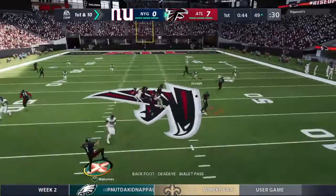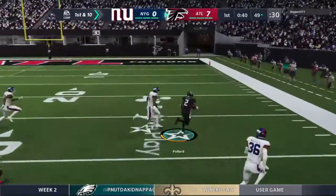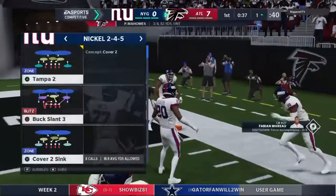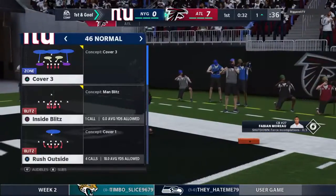Trying to shake off the interception from the last drive. He'll look to throw. Oh, he's got a little daylight. To the races, down the right side. And he just falls short down at the 1-yard line.